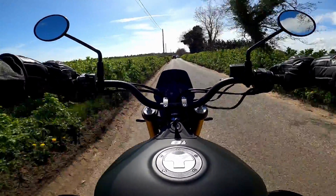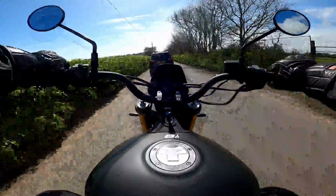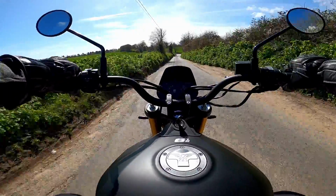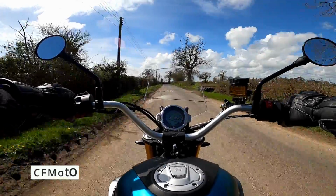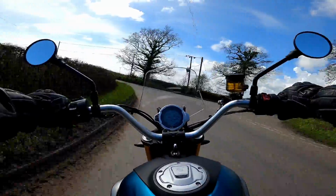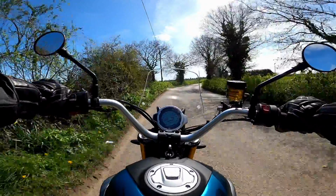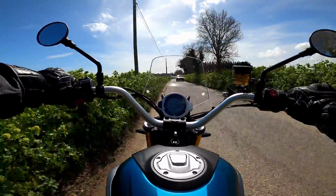But there you go, look, pulling away really nicely. Brakes really well as well. Great for overtaking if you needed to, because nobody wants to sit at 25 miles an hour on a back road. I mean, how else can I compare these two? The seat is definitely more comfortable on this, a bit more forgiving. Even though you're perched slightly more than you would be on the Moto Morini, it's a bit more comfortable.